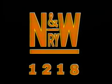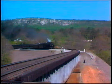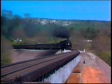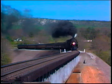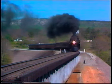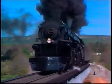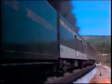Number 1218. In her heyday, 1218 would log 7,500 miles a month, 12 months a year. Restored for excursion service, her schedule today is less demanding. But in her triumphant return to Roanoke, she relives the glorious memory of one of the fastest and most powerful locomotives of all time, the N&W Class A's.